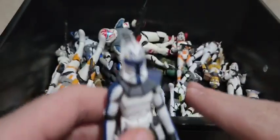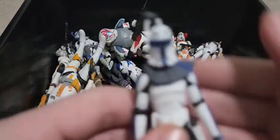Captain Rex. I'm not going to talk about this guy too much.